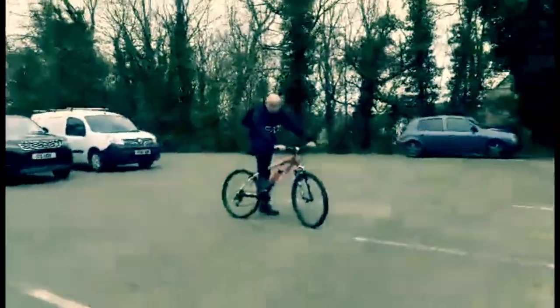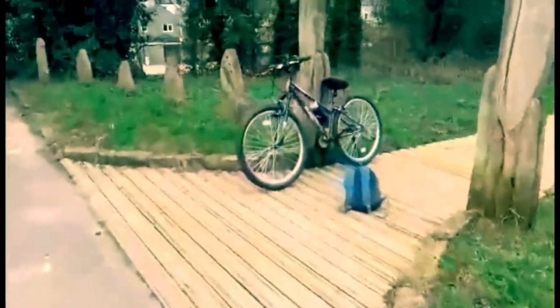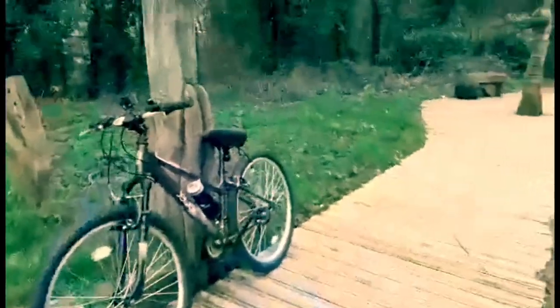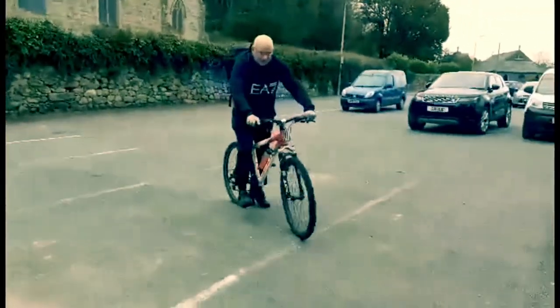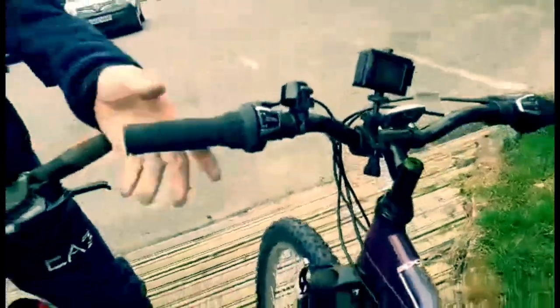So he's ready. He's ready to go. Yeah, come on, let's go. I'm ready to go. Are you ready? Let me just check this camera. Oh, he's checking his camera. The GoPro's ready. We're ready.